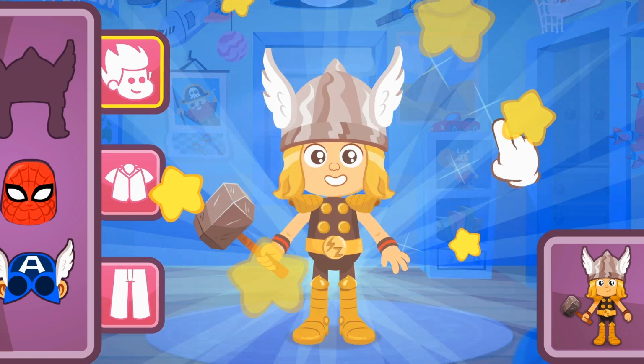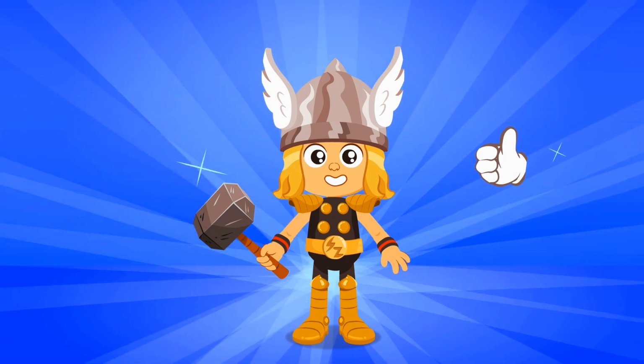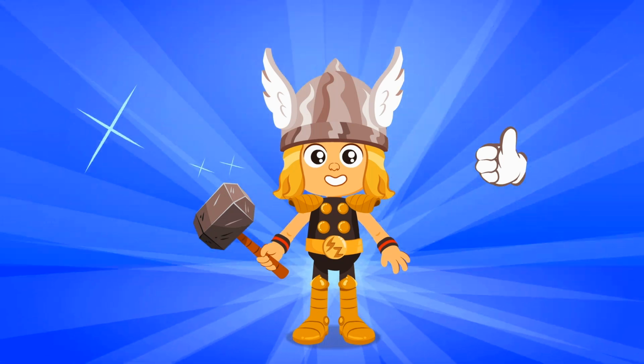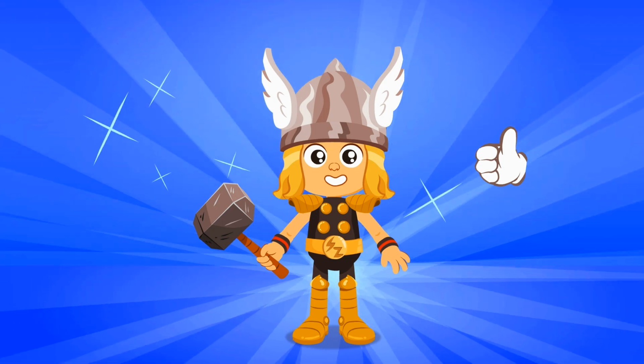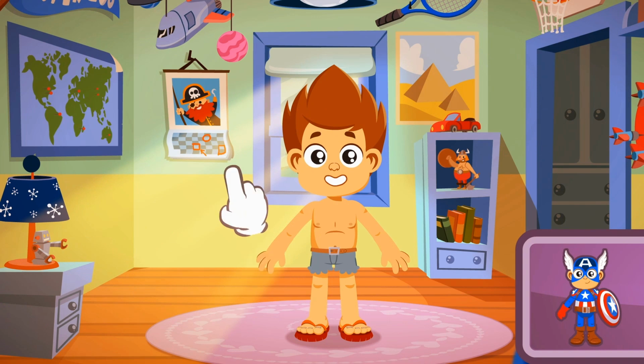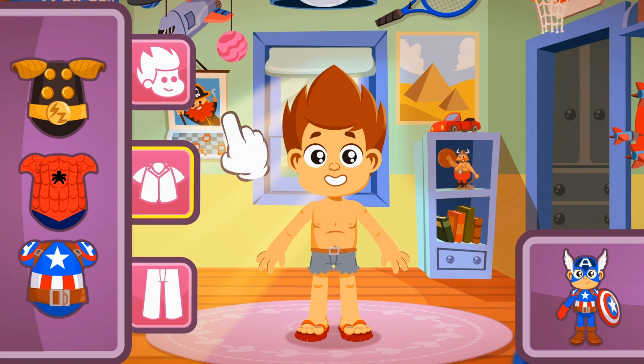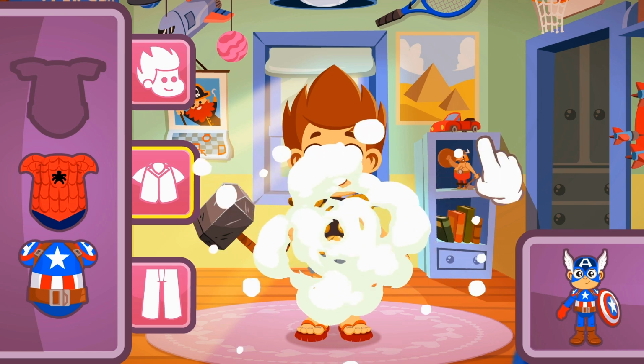Exactly! Wow! So cool! Now Kid is dressed up like Thor. Go for Asgard! Let's continue with the next one. It's Captain America's turn! So again, let's pick the right top. I don't think you know which one it is.